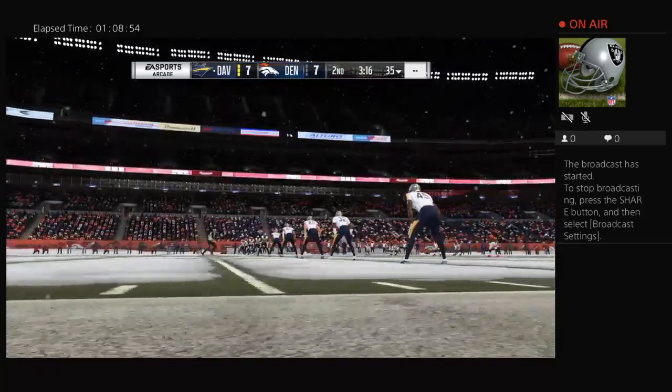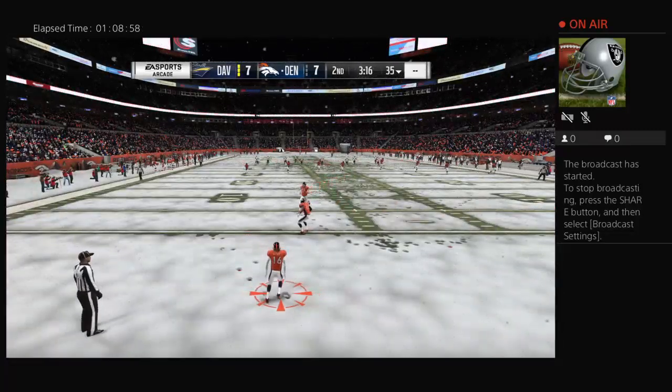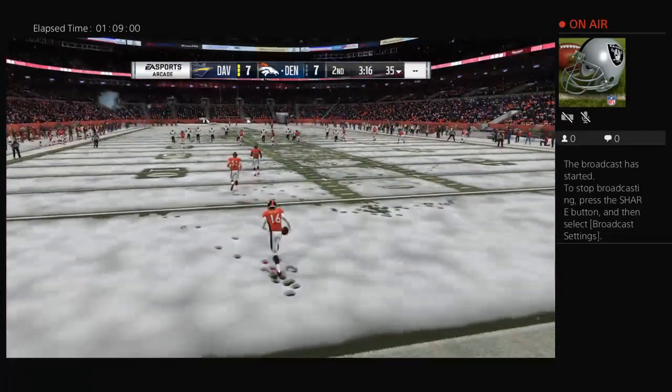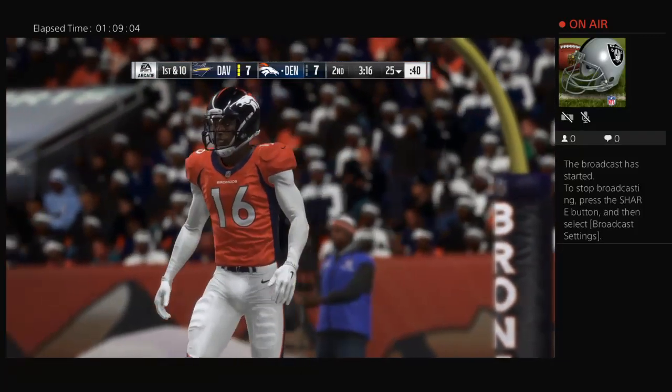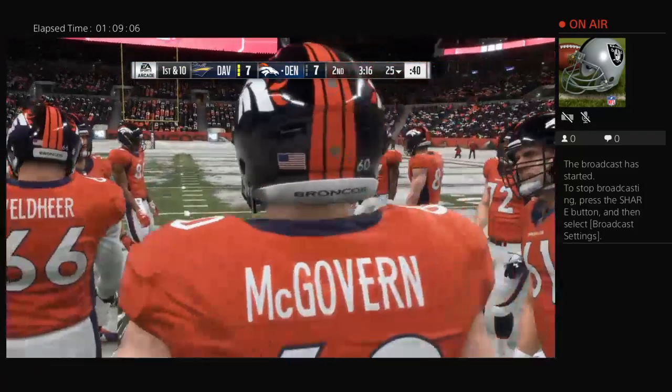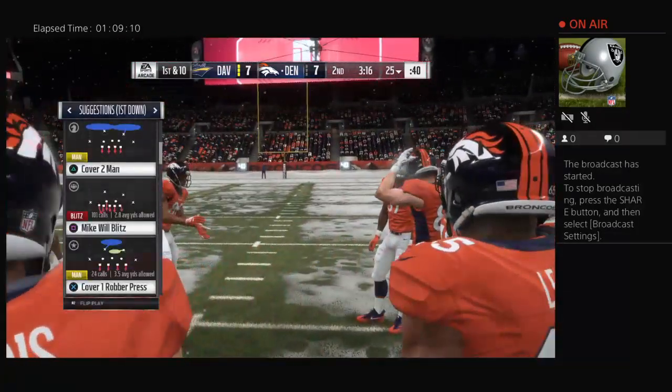So we're right back where we started, all even as the kick's away. This is taken about 7 yards deep. And no run back here. This will be a touchback, and it comes out to the 25-yard line. And Denver getting set to take the field.